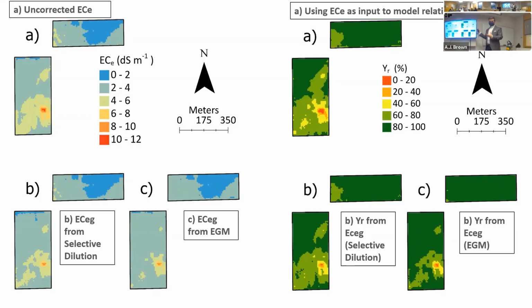Shifting your attention over to the right, we have the same kind of map, but this time we've run the EC values through our yield loss model. And so now we're mapping yield loss. Green represents no yield loss, red represents lots of yield loss. And so up here on A, once again, we have this really hot spot in our field and we're losing lots of yield there. But in B and C, where we correct for that with our gypsum correction methodology, you can see that our yield loss may not actually be as much. And so this, in theory, might be a more representative way to figure out what the impact on your field is.